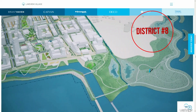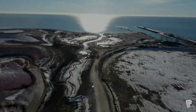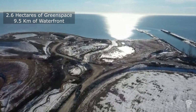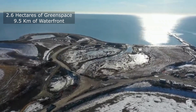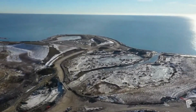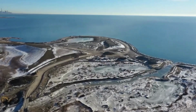And finally, we have the Jim Tovey Lakeview Conservation. The Jim Tovey Lakeview Conservation will have 2.6 hectares of green space, 9.5 kilometers of waterfront. It's been under construction since 2016, ongoing until 2026. The estimated time of opening to the public will be 2025.